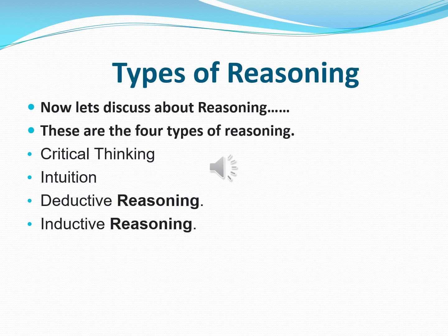Now let's talk about the types of reasoning. There are four types of reasoning. Number one is critical thinking. Number two is intuition. Number three is deductive reasoning, and the last one is inductive reasoning. We will discuss all these types of reasoning one by one.